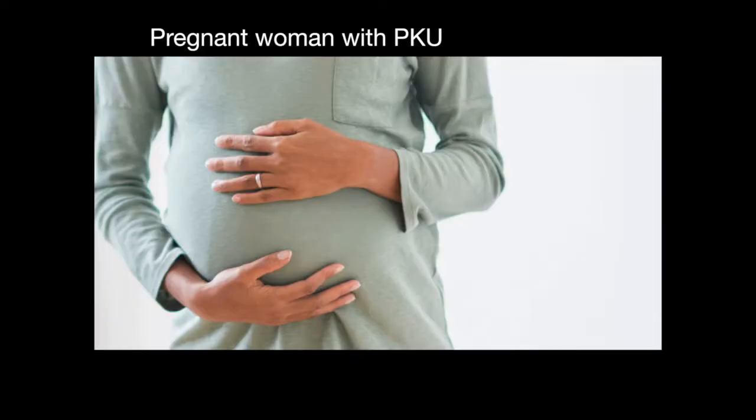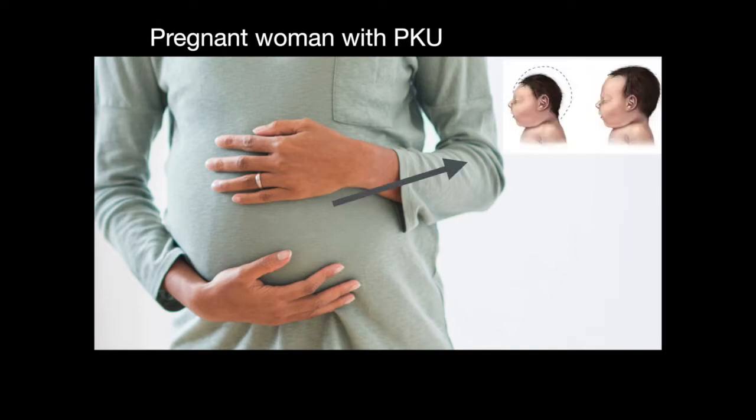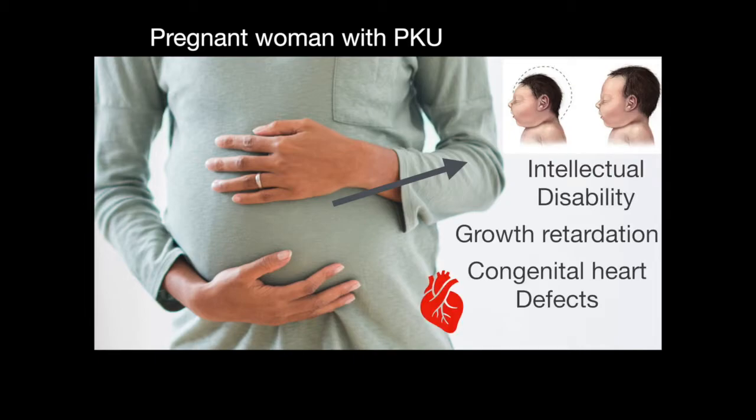If a woman is pregnant and does not follow the dietary guidelines for PKU, the infant may be born with microcephaly, intellectual disability, growth retardation, and congenital heart defects.